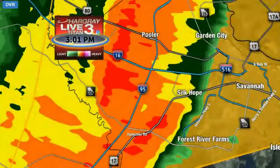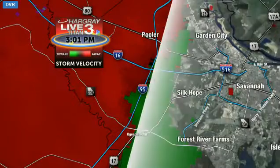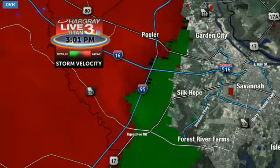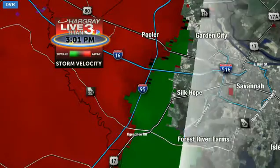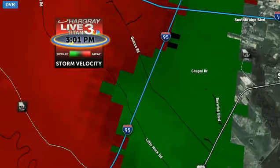What I'm going to do right now is switch to a unique function that we have, and what it detects is wind heading towards and away from the radar. So one of the things that I'm looking at is an area where we have bright red and bright green in a small proximity. Let me point that out for you if you're having trouble differentiating that at home. Here is the area that I'm looking at for possibly some rotation, maybe a funnel cloud, and a brief tornado cannot be ruled out.